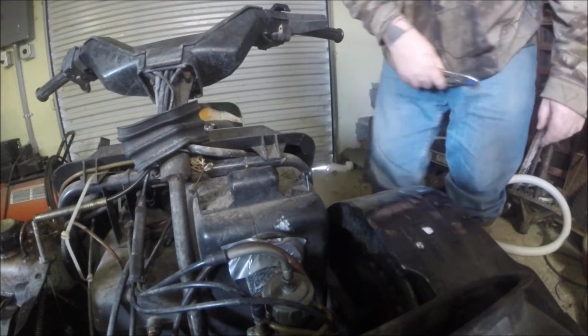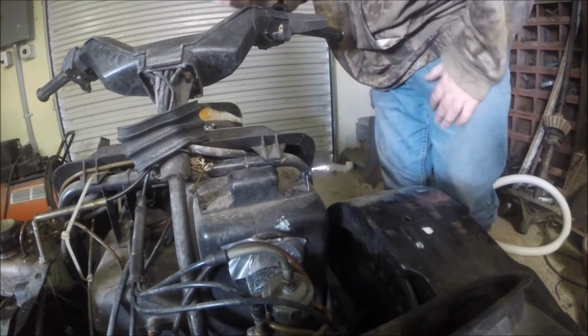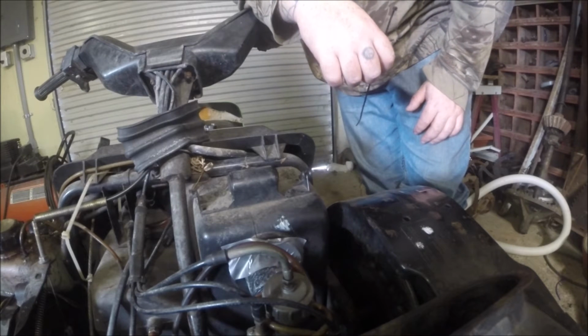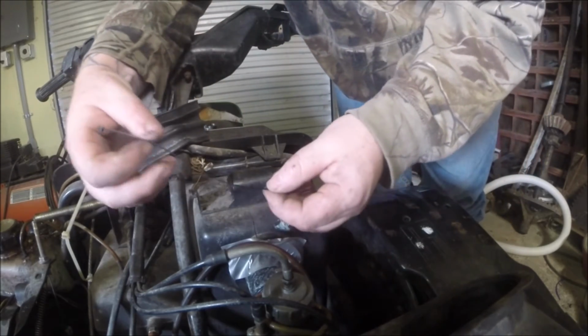Damn. I got more in my storage container for my four-wheeler. Yeah, damn it. It's all the way outside in the garage. Screw it.